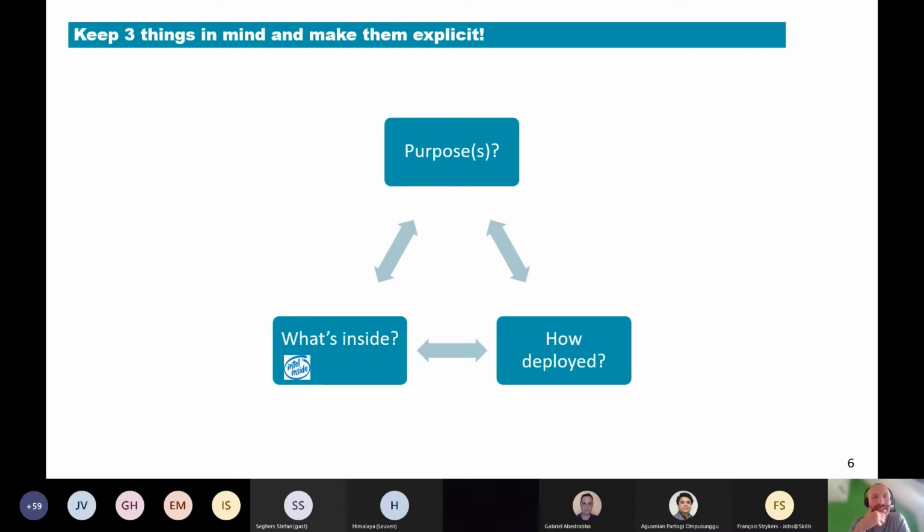Okay, what are the three things to keep in mind when you're discussing a digital twin? One, and maybe the most important one, is what is the purpose, or what are the purposes, of your digital twin? That means, who are you making this digital twin for? And what does that person or system want to achieve with the digital twin? Once you know what the purpose is, and you can do that considering even the digital twin as a black box, a second thing that you can explain is what's inside your digital twin.